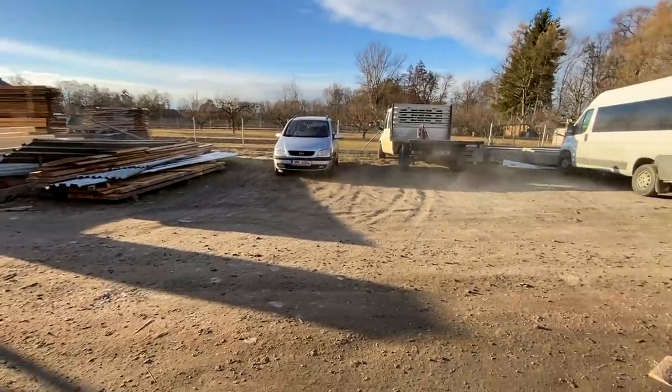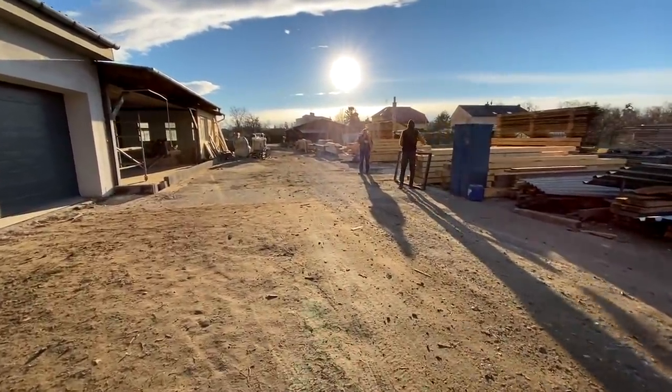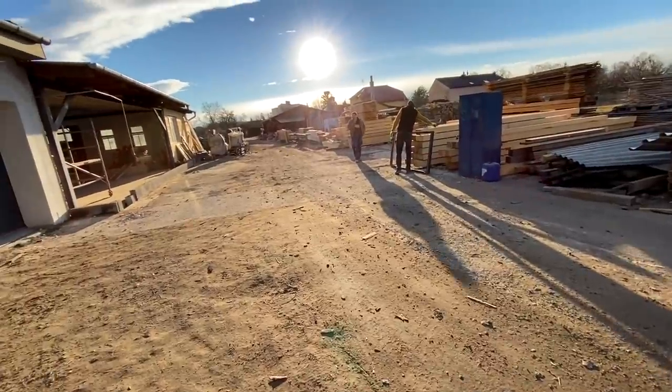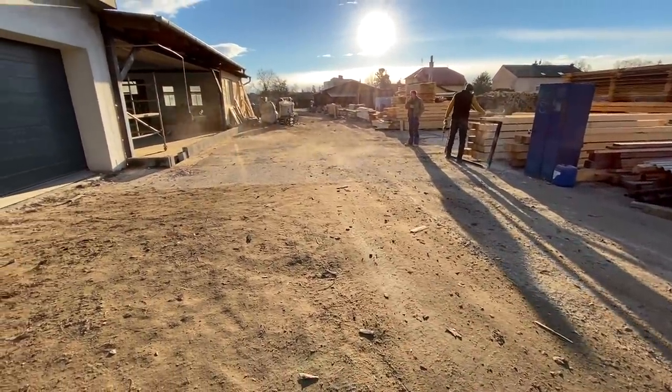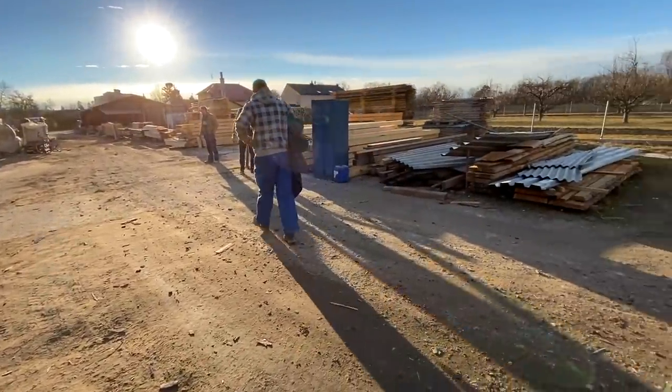I'm so happy. I'm so excited for when we start laying some gravel down, because the wind brings all of this dust every time it's windy.